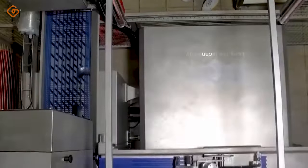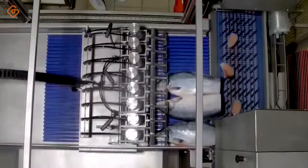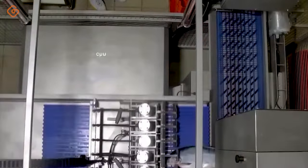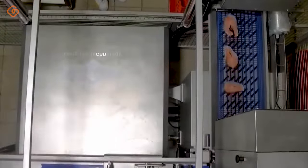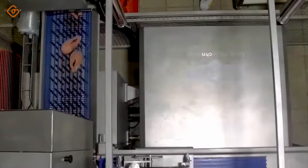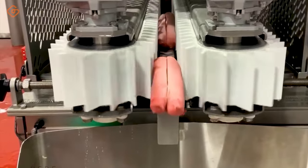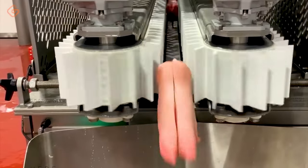RB1 automatic bandsaw, cutting whole frozen salmon in half. This is how people cut pig trotters in half. Everything is so simple, isn't it?